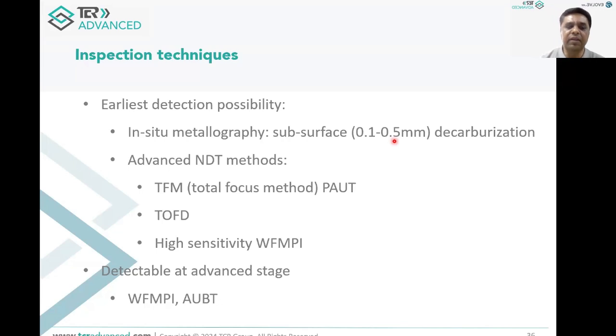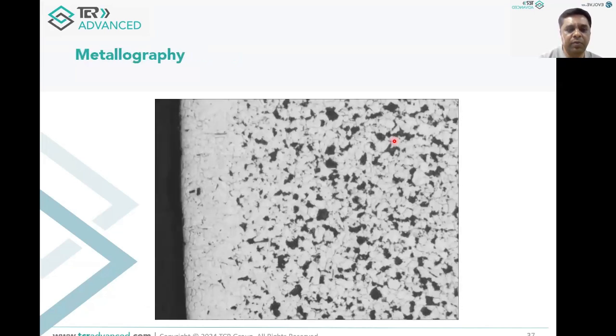Then there are advanced NDT methods, which are total focusing method for phased array ultrasonic testing, another is time of flight diffraction method, and the high sensitivity WFMK. We'll cover what these techniques are about. And then at a later, advanced stage, it is detected by WFMPA or AUBT.